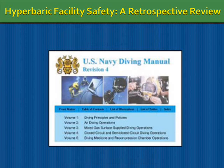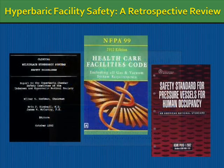Then we obviously went to the United States Navy, who have a very well catalogued and very well developed manual called the US Navy Diving Manual that has assimilated a lot of history and given us treatments that we can give, as well as dictated to some extent the type of equipment that's available. The problem with this is that it is focused primarily on military divers, and most of the time we are dealing with recreational divers who are not trained and super fit military personnel.